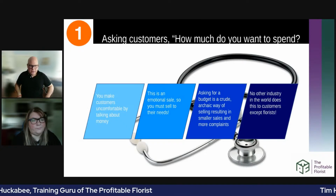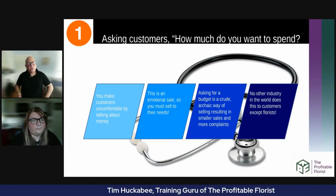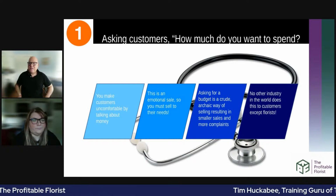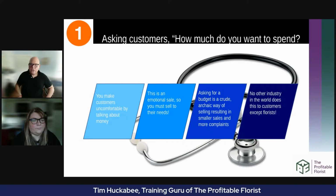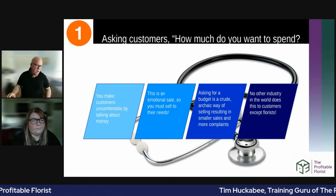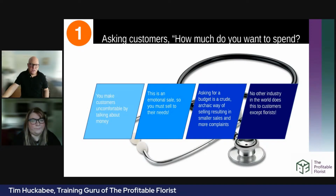If you stop and think about it, it's pretty hard to imagine any other industry in the world that does this except florists. And at the same time, I wonder, why is our industry shrinking? Why are there fewer and fewer florists? Maybe it's because we've got bad business habits, bad business practices. So we really want to break you of that habit because it's shrinking your sales. It's leaving customers with less than a great feeling about your shopping experience, and it's not a comfortable way of engaging customers. I hate when I hear it, and I've tried it a couple of times, and it doesn't fit right.